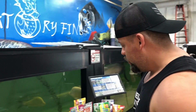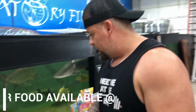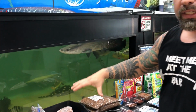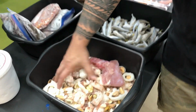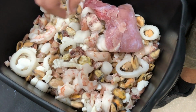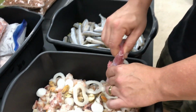Today I just want to show you the variety of foods that we have for sale on our website and my idea of how to feed monster fish like this so they get the proper nutrition. On Mondays, we feed them seafood. Now this is really high quality seafood. It's wild caught. It comes from South America, not the Asian stuff with carbon monoxide and things like that.